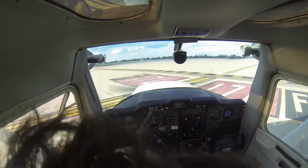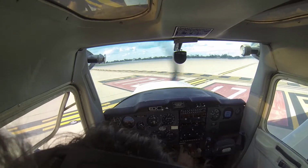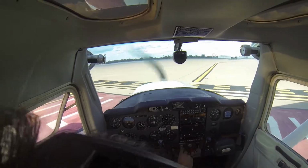Left traffic 796, 17 left, clear for takeoff. 796, caution wake turbulence from the departure, 737. 796.